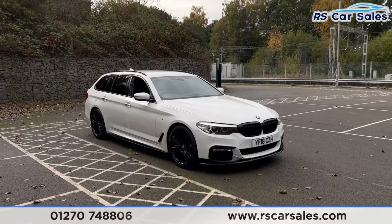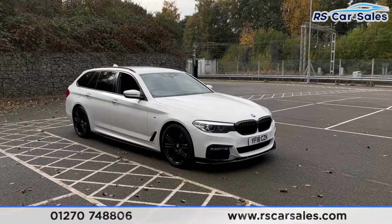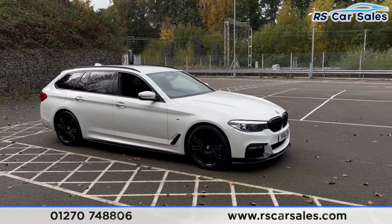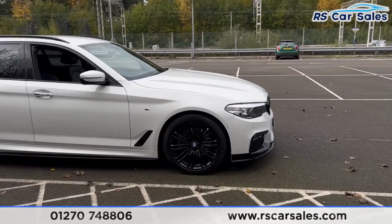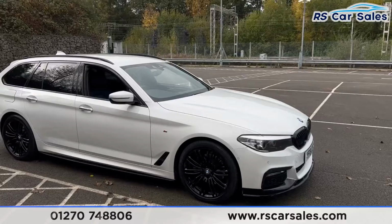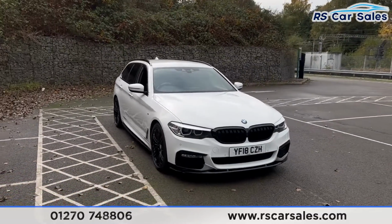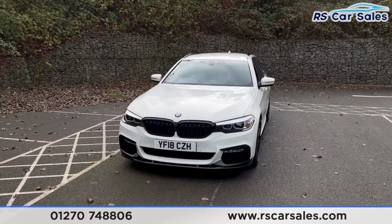Here we have a 2018 BMW 520d M Sport Touring. Now this vehicle comes with £10,300 worth of optional extras, including the M Sport Plus package. We have the 19-inch M Lite double spoke alloy wheels, all in excellent condition. We also have the Alpine white exterior paintwork, the LED daytime running headlights, gloss black front kidney grills, and the gloss black front splitter as well.